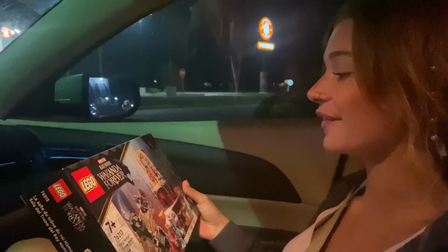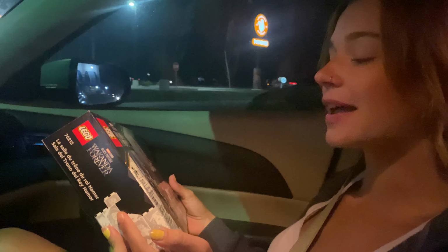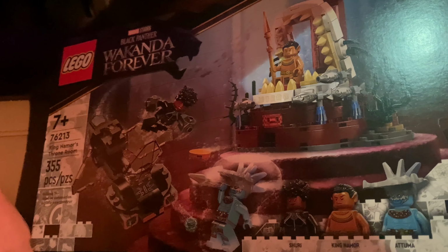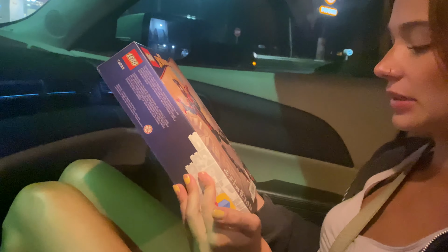So, here we have... Read the set number. 76213. Yep. King Namor's throne room. Wakanda forever. We got this one half off. It's normally $32. We got it for $14. Ooh, next set. Next, we have this cool Spider-Man, Miles Morales. Got him for $12.